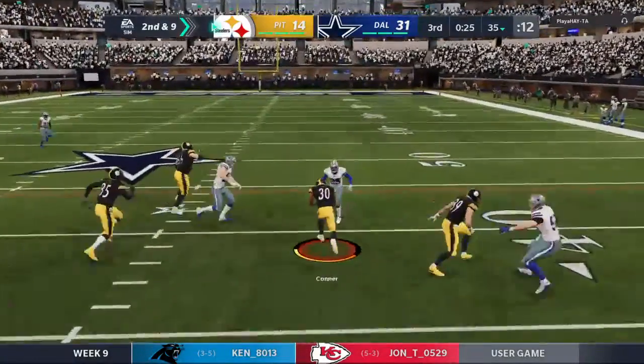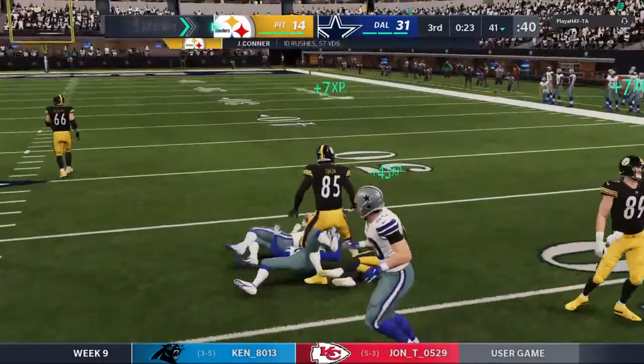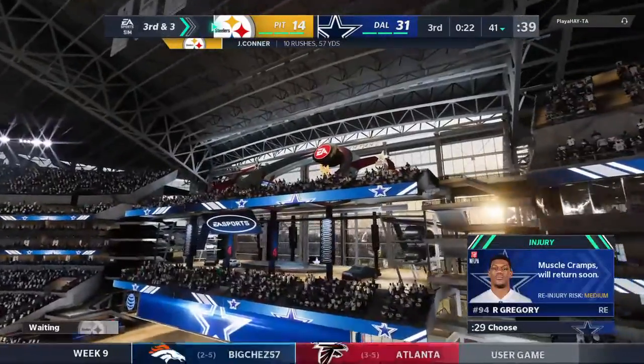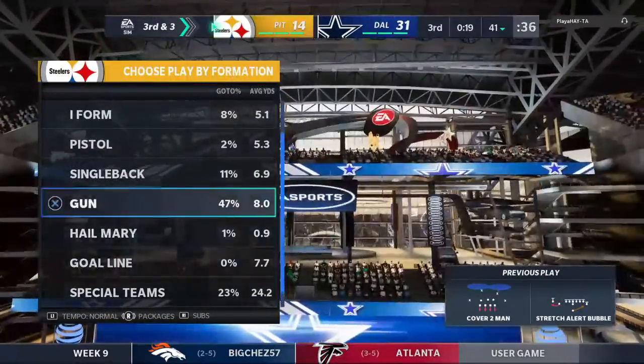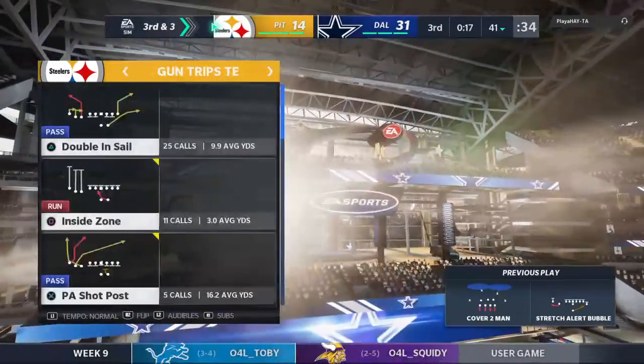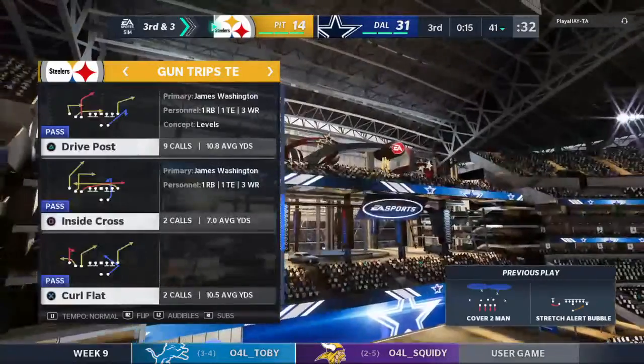Now Ben going to give this one to Connor. Give him 6 yards on the carry. It's going to be 3rd and 3 now. Decided to hand it off that time on the run-pass option. Appeared to be an easy decision. Just gave it inside. Nice steady gain.